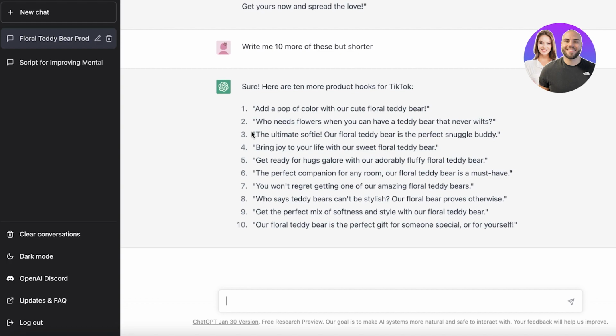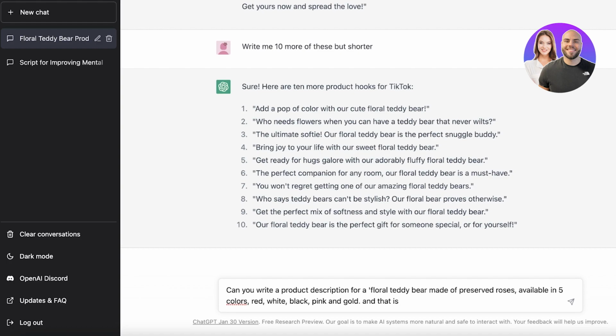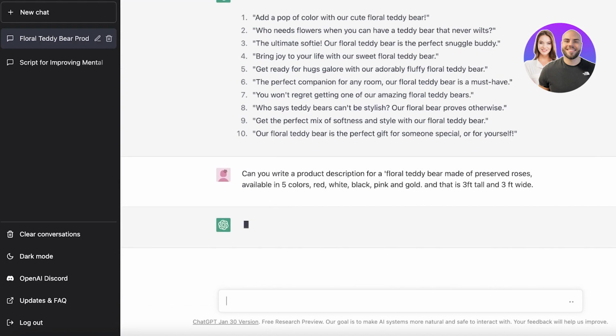No, the way that a customer is going to perceive an item is going to be different than what you might write. So for that, you can ask, so I'm asking it, can you write a product description for a floral teddy bear made of preserved roses, available in 5 colors, and the product is maybe 3 feet wide, 3 feet tall. So you want to just give the basic dimensions or the basic summary of the product. And now I just asked it to write the product description.